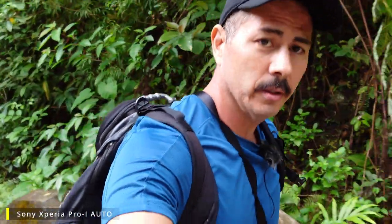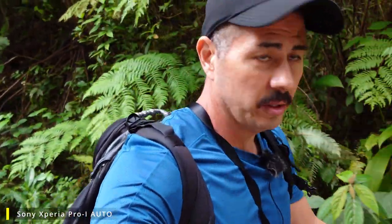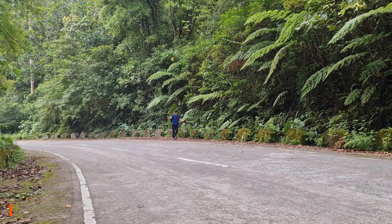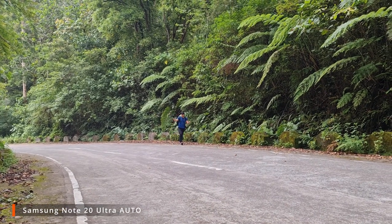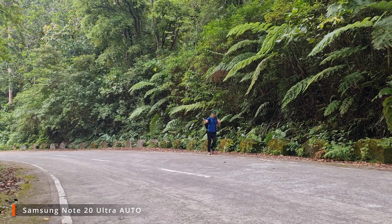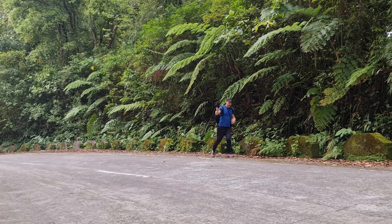So I'm going up some hills during this hike, so you'll be able to see how the image stabilization is during movements that are not normal for walking. So the purpose of this video is to show the vlogging capabilities of both of these cameras in video mode and recording in auto. You're going to have to excuse my breath here sometimes because I'm going up a hill now.